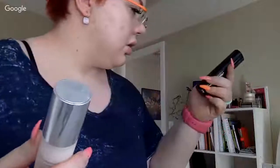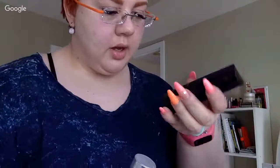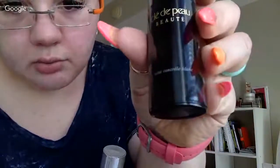Luminizing Face Enhancer, from Sensai or from Clé de Peau? Which one is it? Oh yeah, is the Clé de Peau thing that you're referring to, I think. This one is the Tint Control Blanc, so it's supposedly the white one.